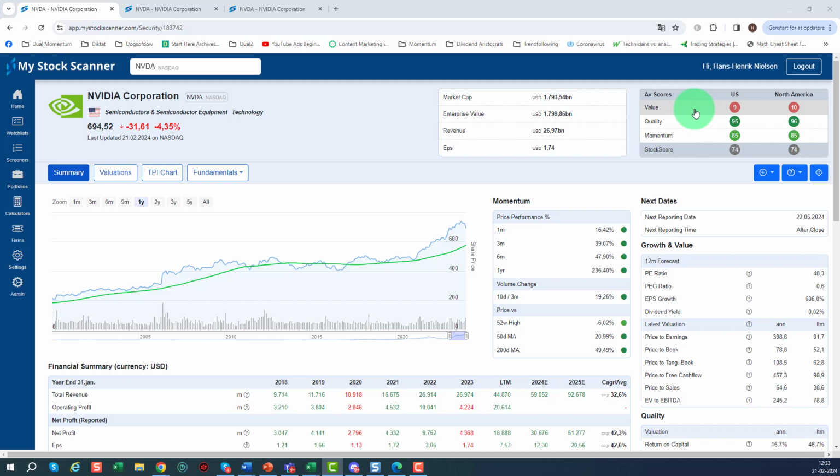We'll start by examining our stock scores. Here, we can see that Nvidia has a low value score, which is quite natural due to the significant increase in the stock price over the last couple of years. If we instead look at the quality score, it's at 95, indicating that the stock has better earnings quality than 95% of the stocks in the American market.